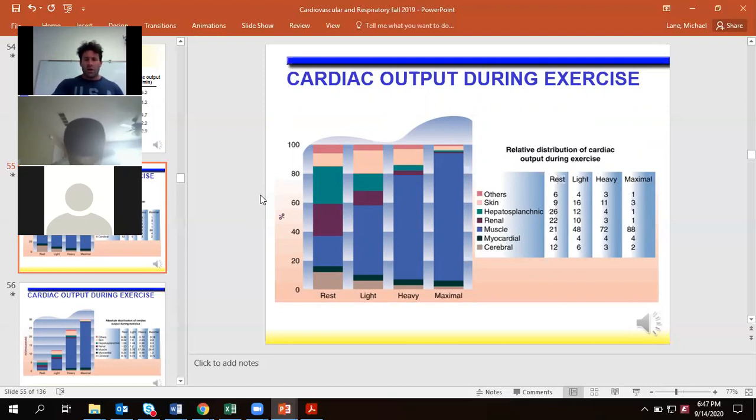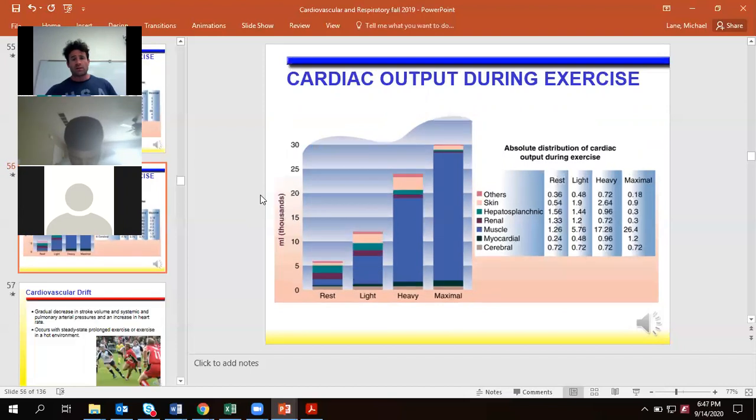And notice the forest green bar for the heart. It stays the same the entire time. The heart takes its cut of that 4 to 5% of cardiac output, regardless of what intensity you happen to be exercising at. So now look at this in the actual absolute.